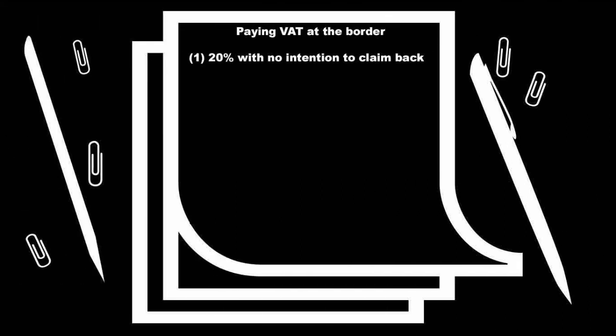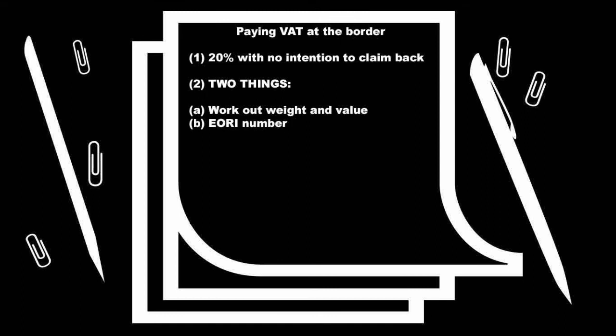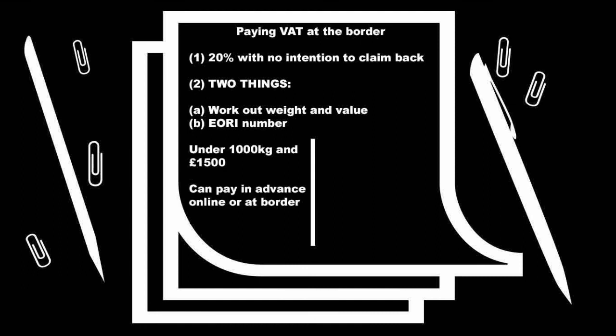Okay then, so there are two things that you need to do. Work out the weight and total value of your work. Then you need to get an Iori number. If your work weighs less than 1,000 kilograms and is valued at under £1,500, you can pay 20% import VAT in advance online or at the border when you travel. If it's over 1,000 kilograms or £1,500, you'll need a customs broker to help you, so check the list of brokers on the link under this video.